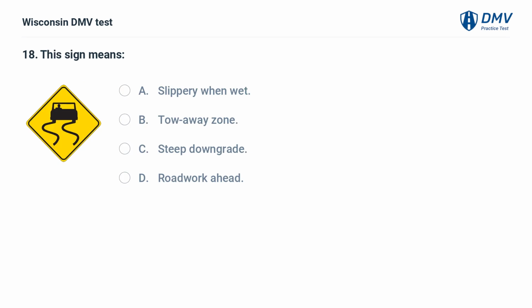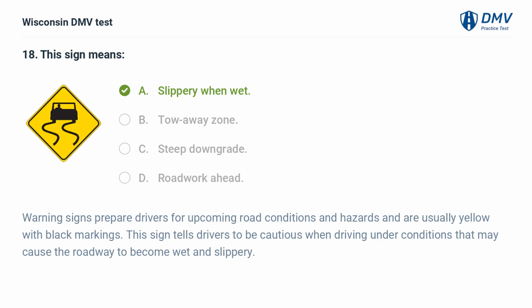This sign means A. Slippery when wet. B. Tow away zone. C. Steep downgrade. D. Roadwork ahead. A. Slippery when wet. Warning signs prepare drivers for upcoming road conditions and hazards and are usually yellow with black markings. This sign tells drivers to be cautious when driving under conditions that may cause the roadway to become wet and slippery.